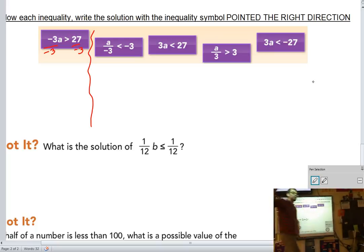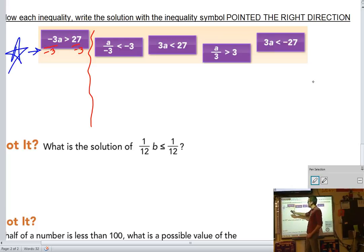When I do that, the first thing I write down is the inequality symbol. Because we divided by a negative. This should set off an alarm in your head. I flip my inequality symbol, and I get that A is less than negative 9.